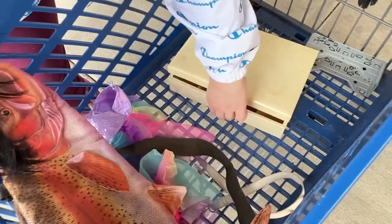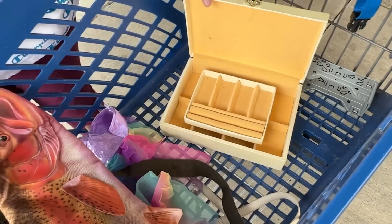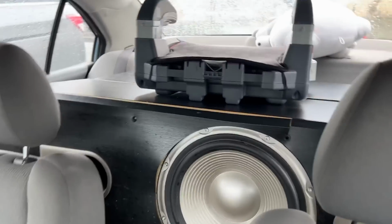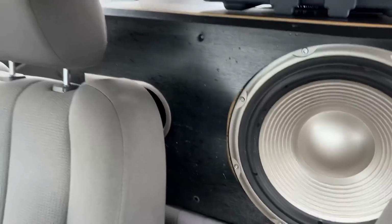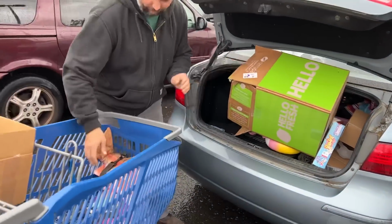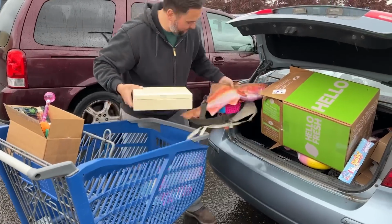John's jewelry box. Oh my goodness, what is this? John! John, is this a joke? We still got stuff from last time. Yeah. Load it up. We just got a few little mini things today.